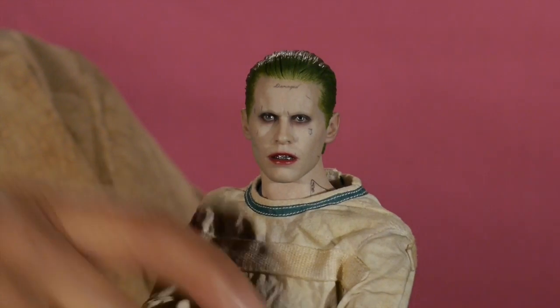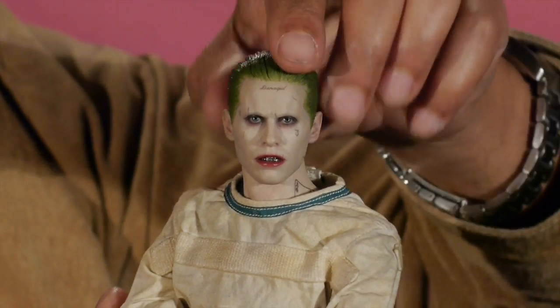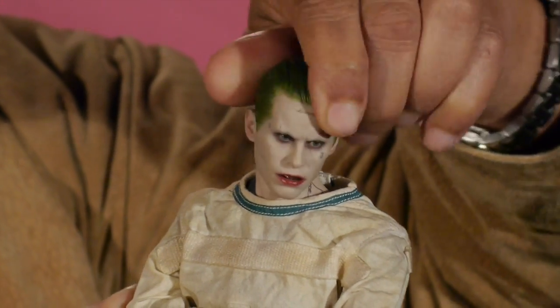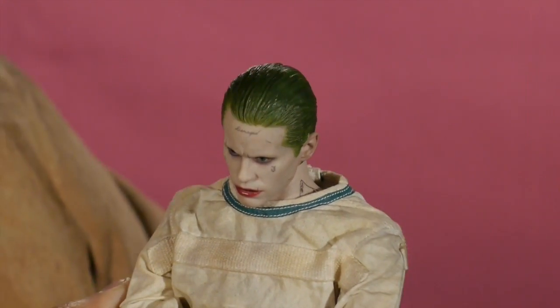Let's check out the articulation on our Joker. All right, the articulation on this Joker while he's in the straitjacket isn't very much, but it's basic stuff. You get your nice head twist. Head goes up about that much, down about this much. Full rotation of the head, 360.